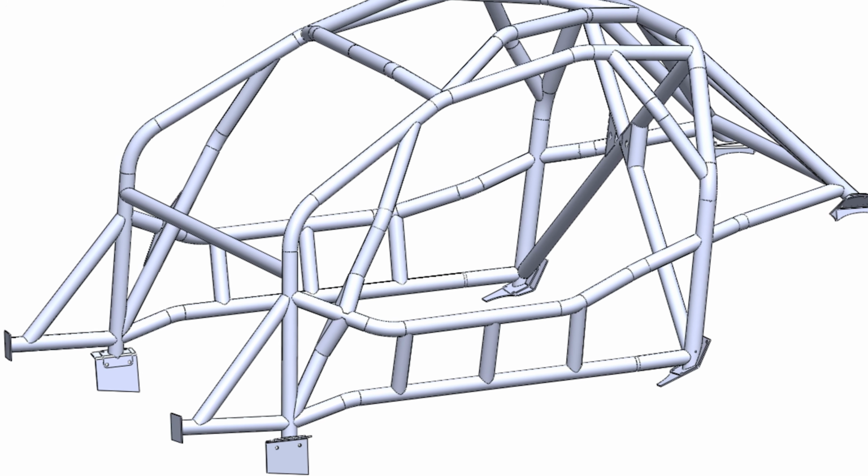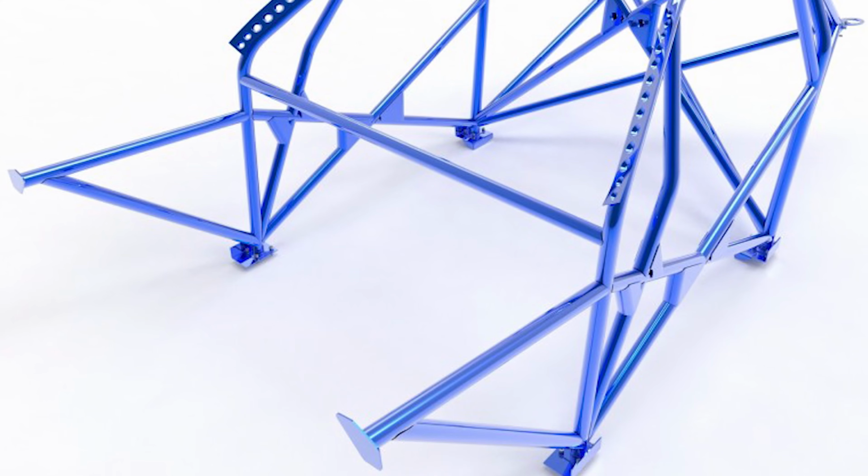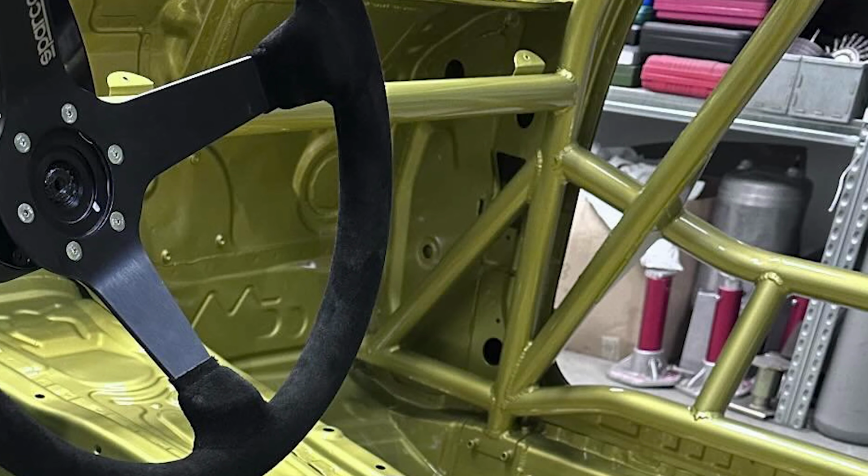Now this is a triangle frame at the front of the roll cage, and essentially it prevents a wheel or tire from entering the external perimeter of the cabin area, which realistically can help prevent any damage to the driver's legs or ankle in the time of a major impact.